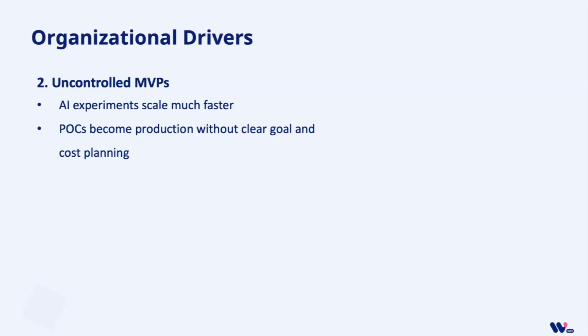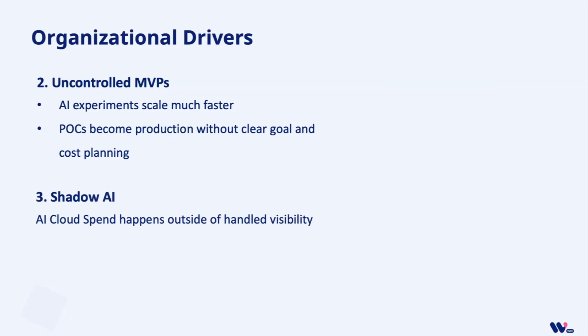For a few days, this POC was running in a dev environment at relatively good costs, let's say. In production, it blasts, and you suddenly see a really big rise in cost because of this. So this is also a really important thing to check. And lastly, shadow AI, which could happen in several organizations, just that a certain developer, or I don't know who, uses AI cloud spend without a direct scope or a feature scope, and it just goes unnoticed.